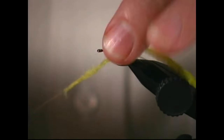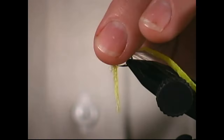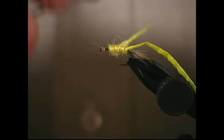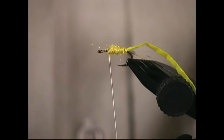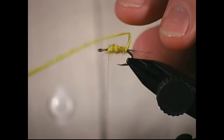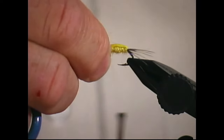Now, here we go. Just putting in the body. Notice how I touched that with my finger? It sets that CLX into place, and it's not quite as loosely dubbed that way. We're just going to shape the body just a little bit right there at the front, and then pull over the packing foam and bind that into position.